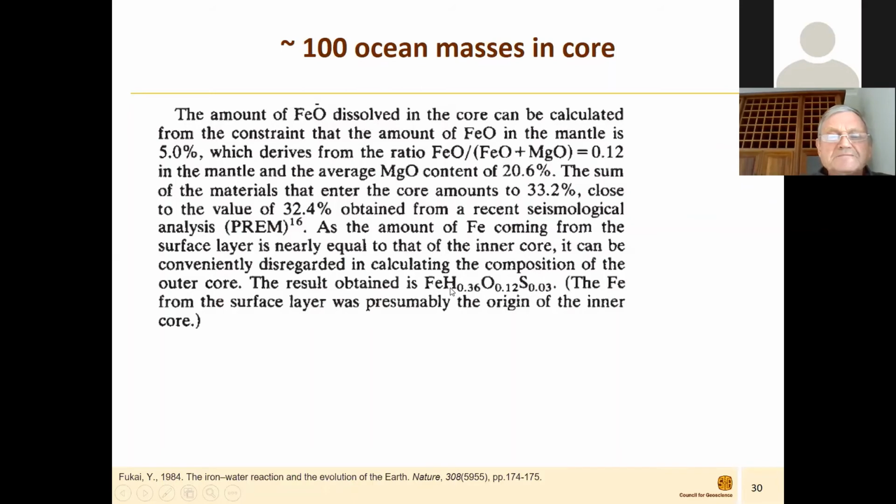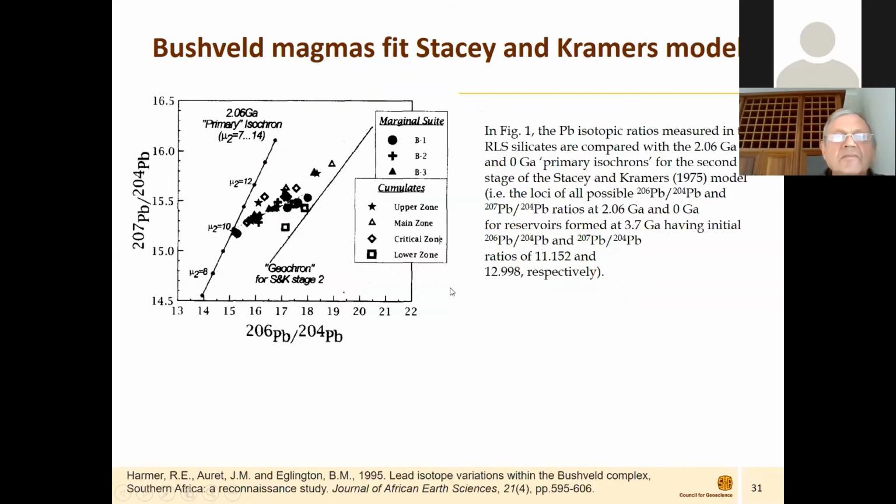So the water in the Bushveld is primary magmatic. That primary magmatic water comes from the core. So then the water comes from the core. Where does the sulfur come from? The sulfur is crustal. The sulfur isotope results of Penniston and Dorland demonstrate without doubt that the sulfur comes from the crust.